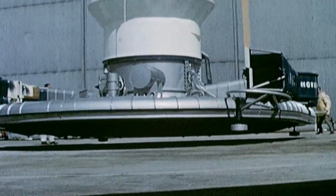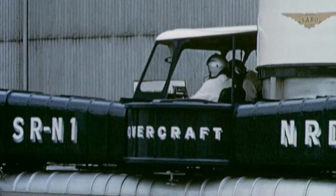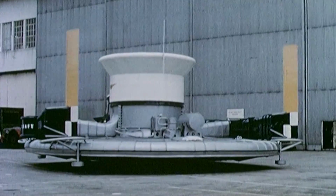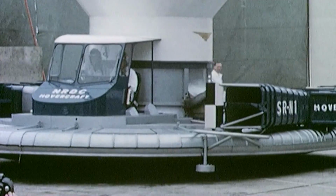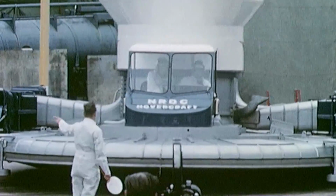Over half a century later, another inventor took up the challenge and built the first full-sized hovercraft. That man was Christopher Cockerell. His dedicated belief in the air cushion principle earned him a place in the history books as the inventor of the hovercraft.